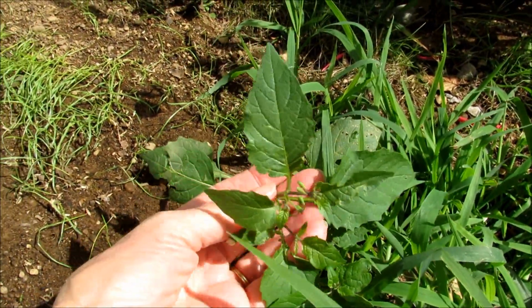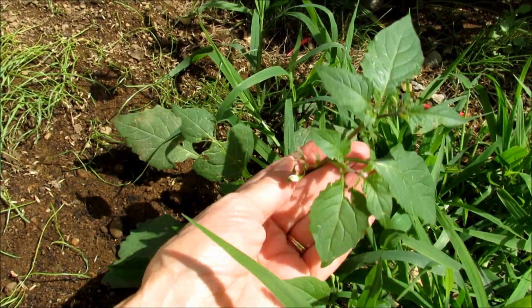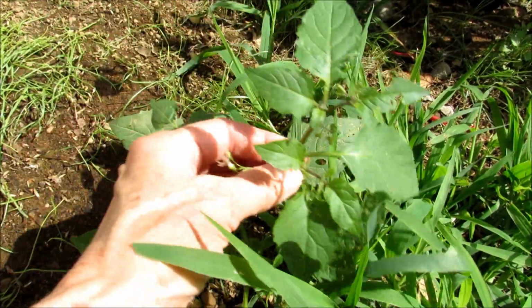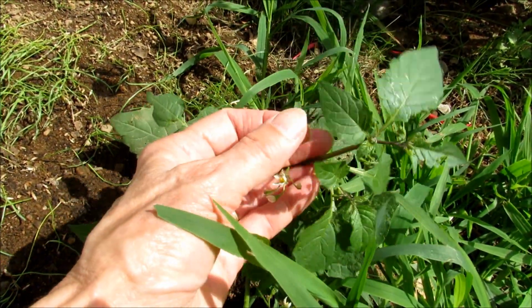Okay, I'm going to do a quick sketch of this in my journal. Just a field sketch using my pen. No pencils or erasers. And then I'm going to take some notes about it later on.